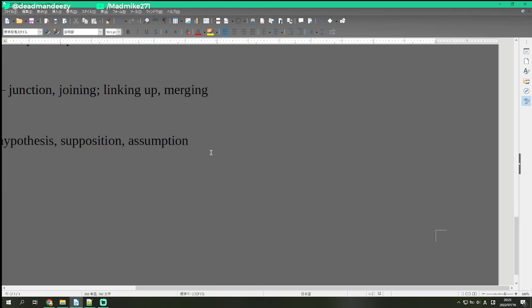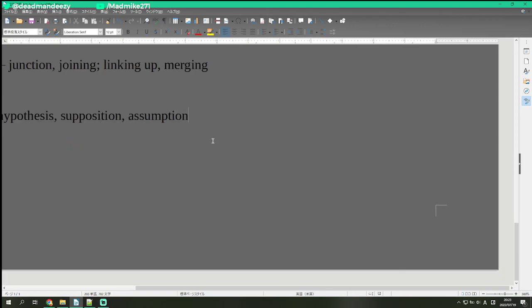A junction, joining, or linking up with something is a goryu. Go on the left side for to meet or join up, and ryu on the right side to flow. To flow together or to flow into one is goryu. Finally, a hypothesis or a supposition was a sote. So on the left side for an idea or a thought, and te on the right side for a fixation of it into a hypothesis or an assumption.